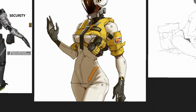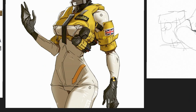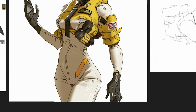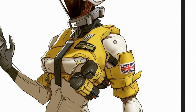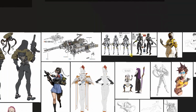Astronaut chick. So we have, is this the UK flag or the Britain flag? I'm not sure. I think it's the UK. Oh my god. It's so tight. Why is the arrow pointing there? Migo, Migo, Migo. What's attached to her nipples though? God damn, what are you doing? Oh yeah.